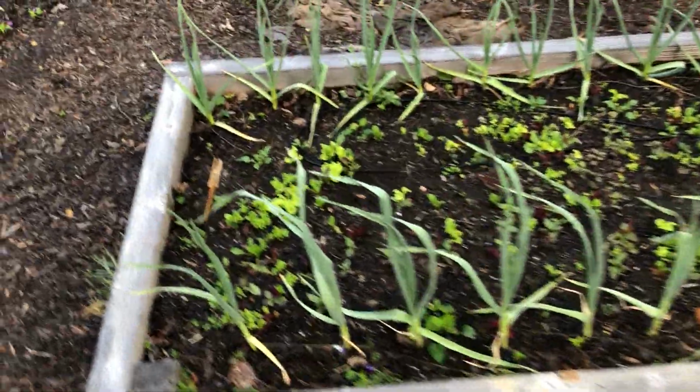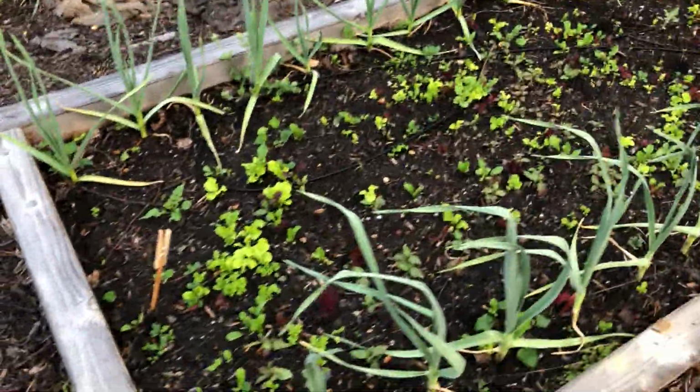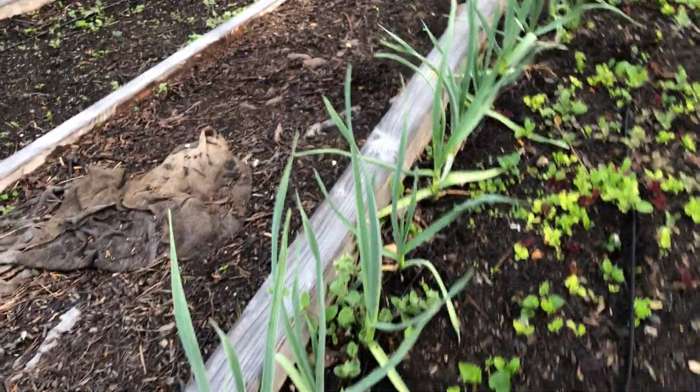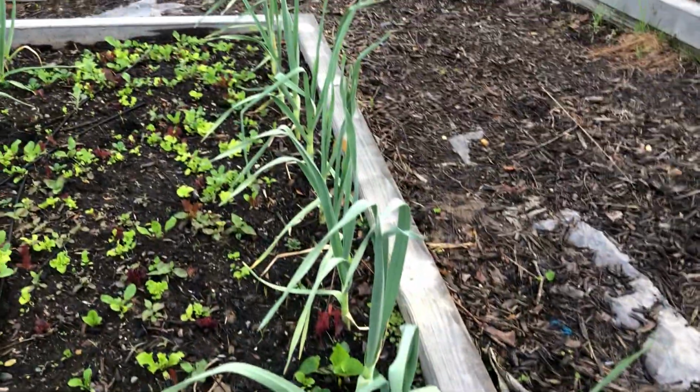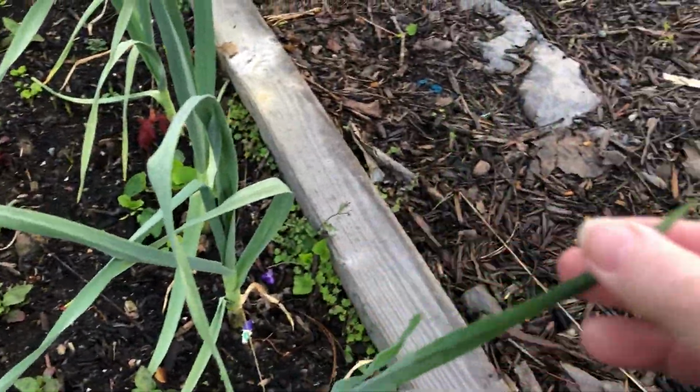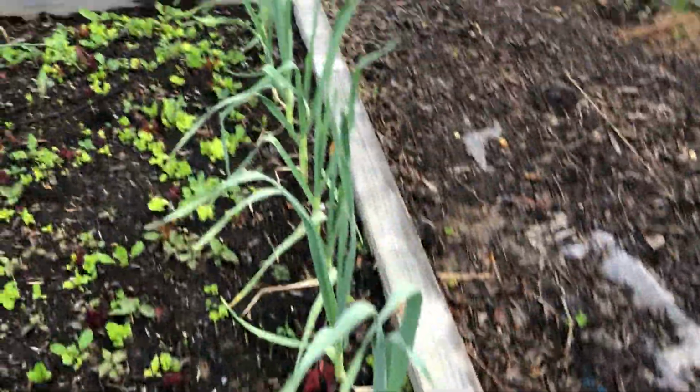This is the garlic that I planted. I think I talked about the garlic. I planted it right after Thanksgiving. And it's looking pretty leggy, I think, and a little bit drier. I don't understand how. But it's two different types of garlic.